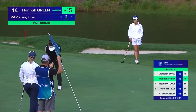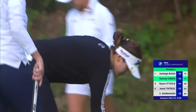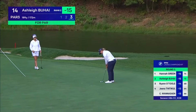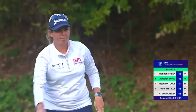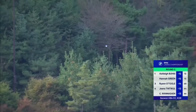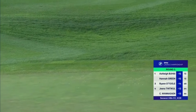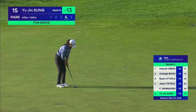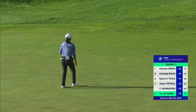16 under where she started the day. She takes advantage. Great bounce back today from Hannah Green to stay one back. Guarded by a front left bunker. And in it. Just shows the choice left putt. Good roll. Par for Eugene Sung.